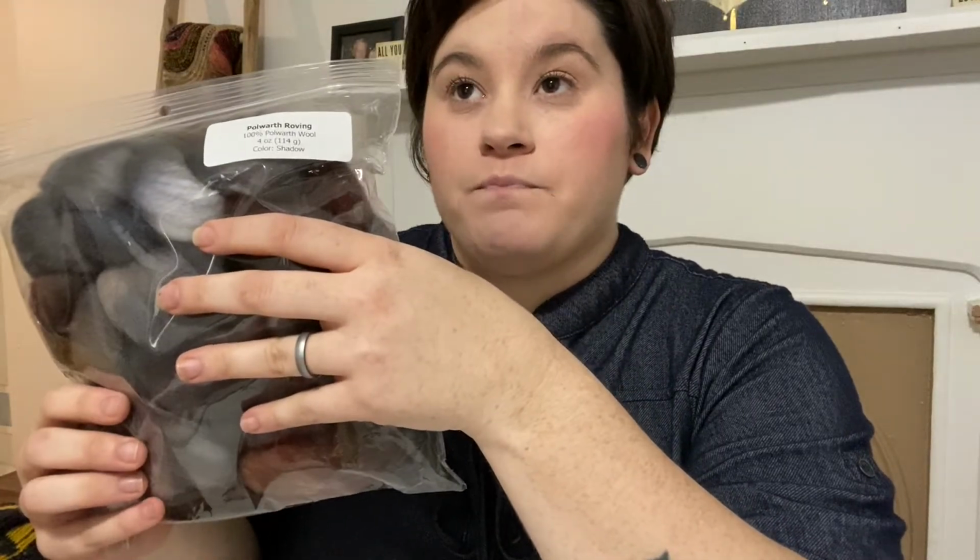So my next thing is really something I'm excited about. This is Neighborhood Fiber Company, and it's called Shadow. It's 100% Polworth wool, and it's 4 ounces. It looks like some really nice top. I have spun their Polworth before. I think this is the only kind of fiber that they carry. I spun it last summer on my e-spinner, and I really liked it.